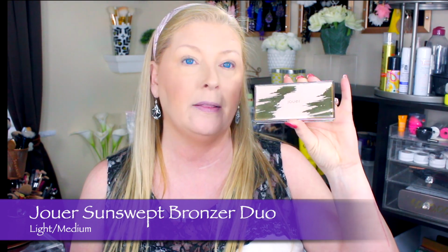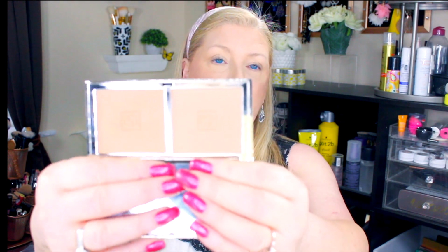The first thing is the bronzer. This is the Jouer Sunset Bronze Duo, and I got mine in light medium. You've got 2 shades inside: the lighter shade is called Sunlight and the darker one is called Suntan. This is such a beautiful bronzer. It blended out like a dream. It just looks amazing. Same quality as their blushes that I am so in love with, but this is just another great one.